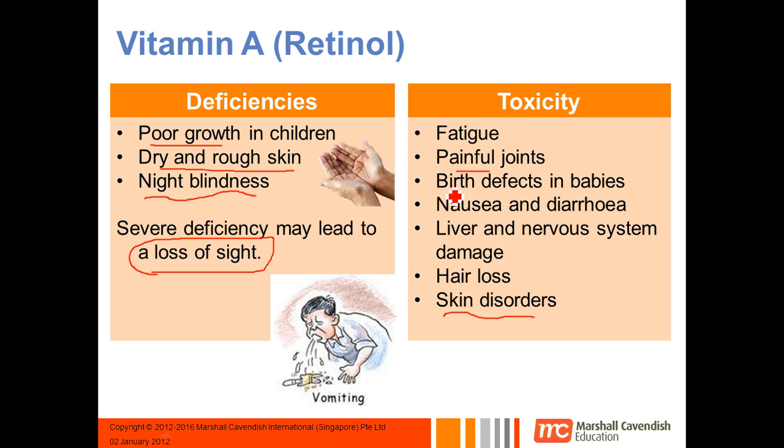And I gave you that example in class about the polar bear, about the person who was lost in, I think it was the South Pole, and he came across a polar bear, and polar bear liver is really high in vitamin A, and so he ended up eating it and getting these toxicity symptoms and dying.